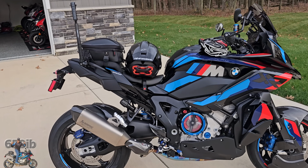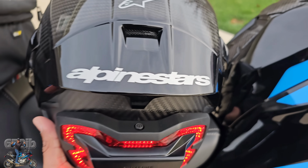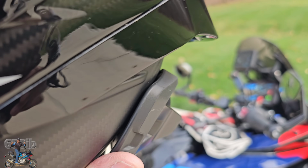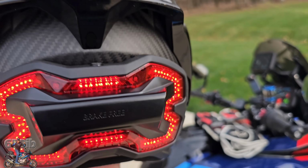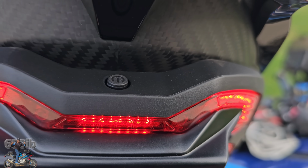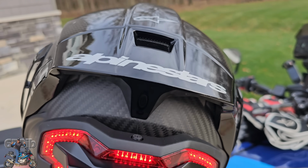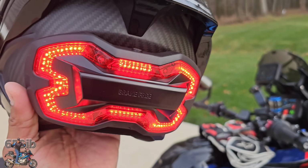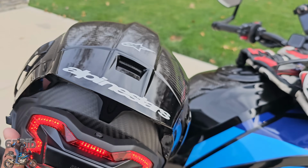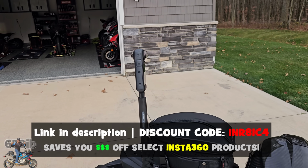You guys know I love my technology and my safety gear, and today we're going to be using the brake-free helmet brake light that I have attached to my Alpinestars Supertech R10 helmet. Installation was really easy. There's one sticky mount that you attach to the helmet, and then the brake-free light attaches to that mount. Super cool. Very large power button you can easily get to with your gloves on or off. And look, it has an accelerometer in it that knows when you are braking or when you're stopping, and it activates the light. So we're going to see exactly how that works through our beautiful Insta360 X4 camera that we have mounted to the back.